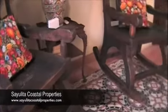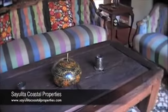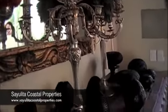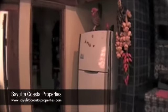The construction is made of antique materials, including 100-plus-year-old wooden beams, stone facades, and columns from old colonial buildings throughout Mexico. The kitchen features a pantry, a laundry room, and handmade tiles.